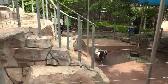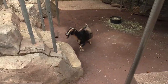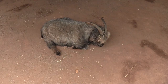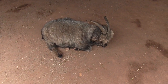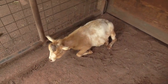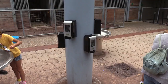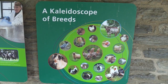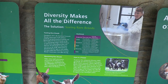And the goats got the stairs so they can cross over to the other area. What's up, man? See? Get this goat with those nice horns. He's fuzzy, too. How you doing? Alright, make sure you wash your hands. There's hand soap, sinks, and hand dryers. Kaleidoscope of breeds. Diversity makes all the difference.